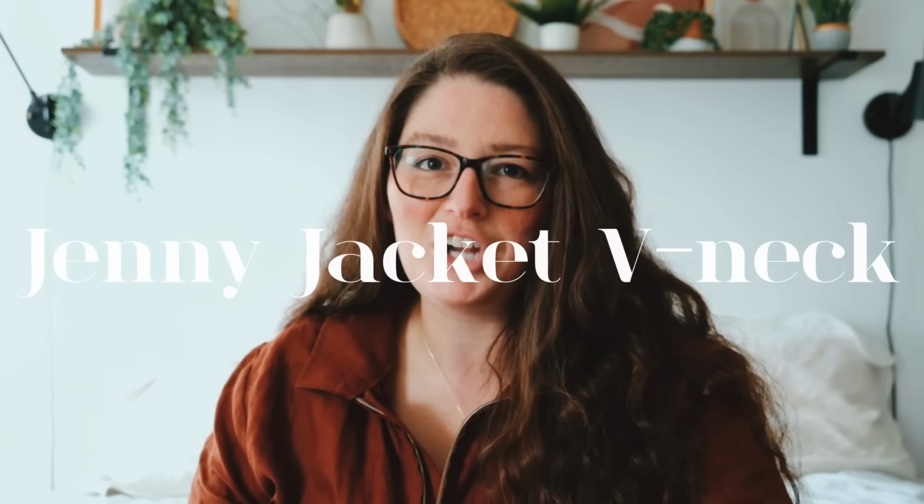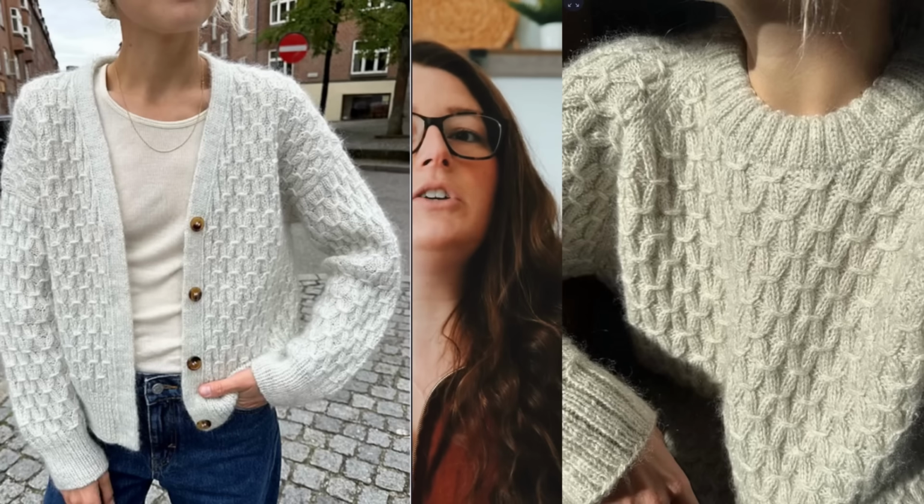Next up on my list is the Jenny jacket, V-neck in particular, which is my favorite, but really all of the Jenny patterns. So there's a pullover, there's a Jenny jacket, and then there's the Jenny jacket V-neck. I think the Jenny jacket V-neck might be my favorite, but it's a close tie between this one and the pullover.